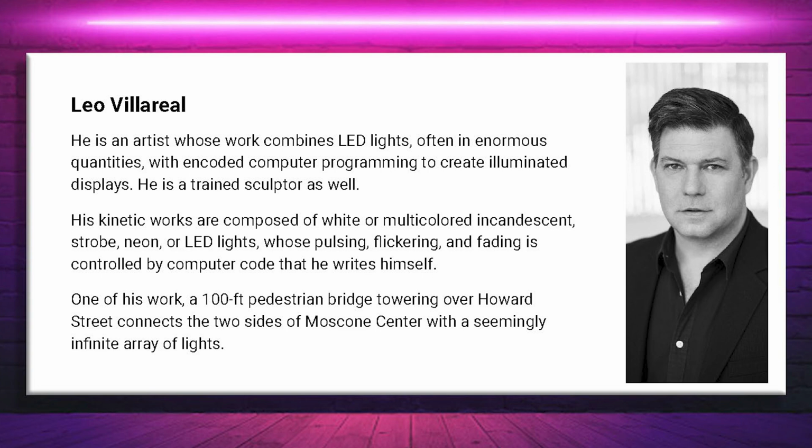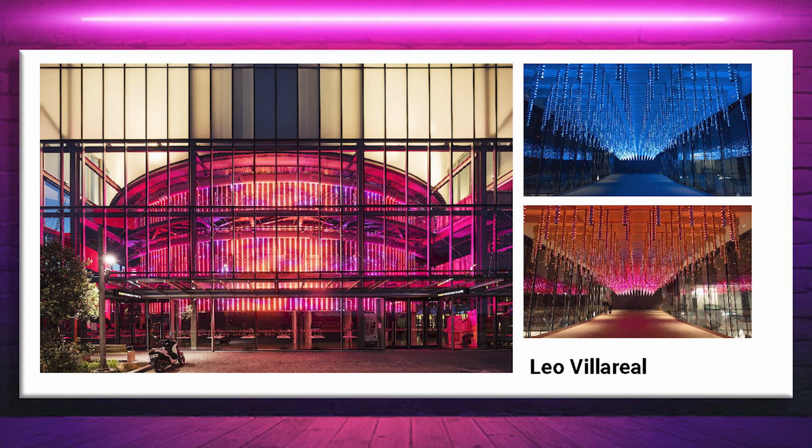His kinetic works are composed of white or multicolored incandescent, strobe, neon, or LED light, whose pulsing, flickering, and fading is controlled by computer code that he writes himself, like I said earlier. Here is one of his works, a 100 feet pedestrian bridge towering over Howard Street. This connects the two sides of Moscone Center with a seemingly infinite array of light. Moving to the next slide. Here is the bridge we're talking about, done by Leo Villarreal.